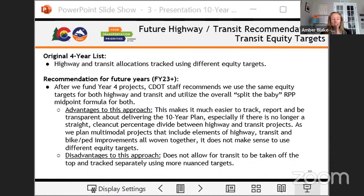The advantages to this approach are that it makes it much easier for us to track, and it improves transparency and our reporting abilities on delivering the 10-year plan. There's no straight, clean-cut percentage divide between highway and transit. And as we plan the multimodal projects, we want to include elements of highway, transit, bike, and pedestrian all together as multimodal projects, so it doesn't necessarily make sense to have two separate equity targets.